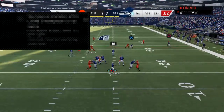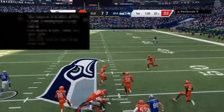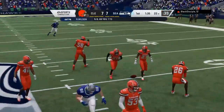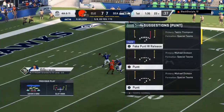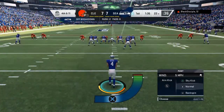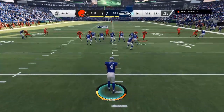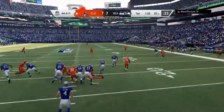On 3rd down, Wilson. And that'll wind up incomplete. Bold play call there. Now it's 4th down. You can tell they were hoping for a flag there offensively. Several on the sideline motioning, hey, why not a penalty? Why not a penalty? What did you see?